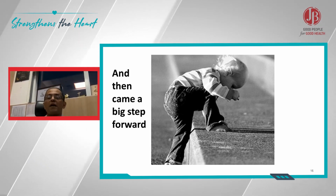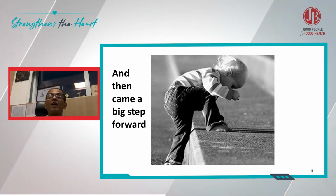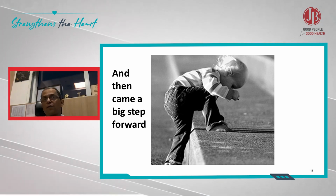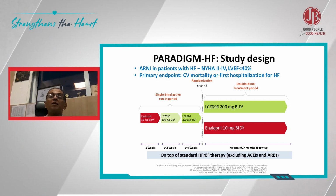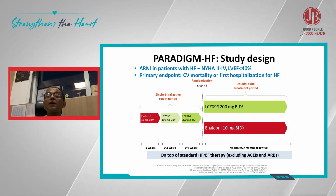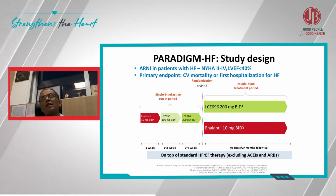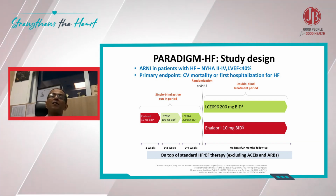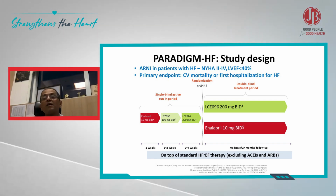This big step forward came as a result of the PARADIGM-HF trial. By using this combination of valsartan with sacubitril in very sick people, many of them in NYHA class 4 with severe LV dysfunction, for the first time we saw an amazing jump in reduction in cardiovascular mortality and hospitalization for heart failure. It was one of the great achievements of the last decade that we could suddenly find a molecule which provided us with a good survival benefit. On the basis of this landmark trial, this drug was given FDA approval for treatment in heart failure with reduced ejection fraction.